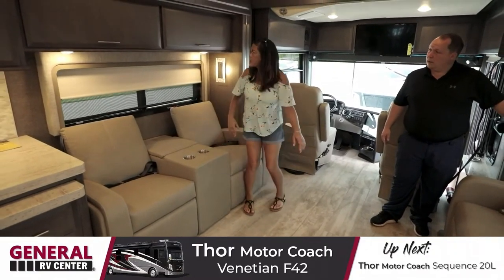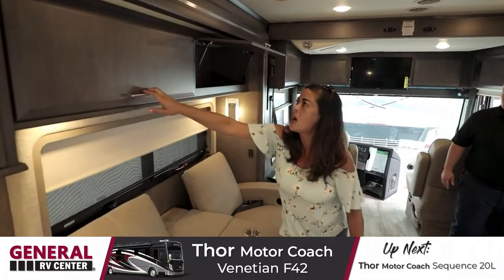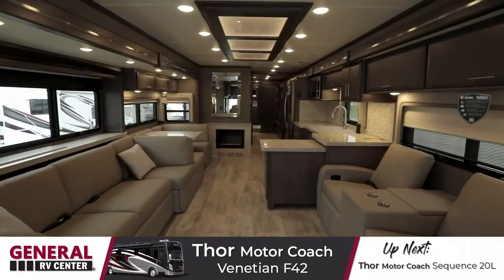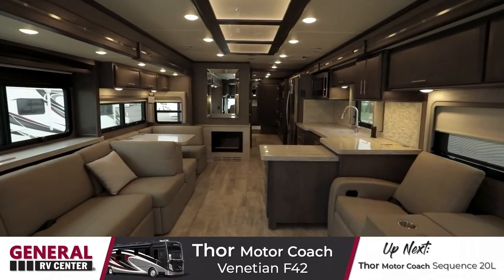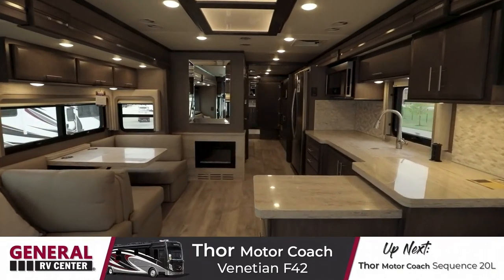Yep. And look at this cabinetry. Beautiful job. Hidden hinge cabinetry at that. Lots of space here, as you can see. Absolutely. And now that you can see that the TV's down, look at these incredible windows you have. So if you're at the mountains or the beach, you have a good view of what's going on.